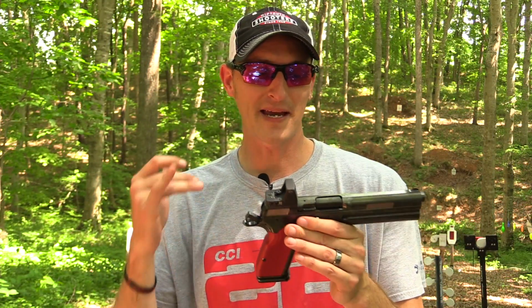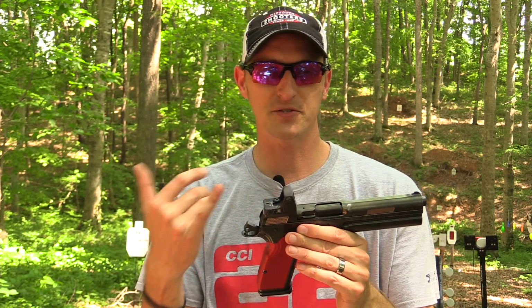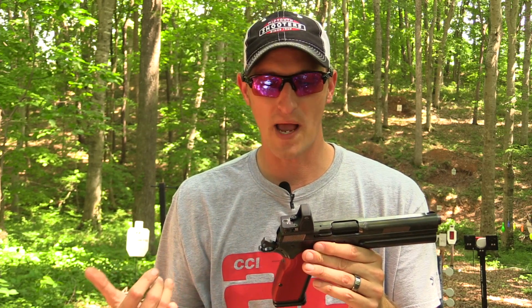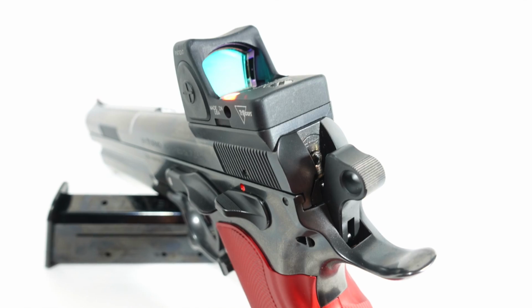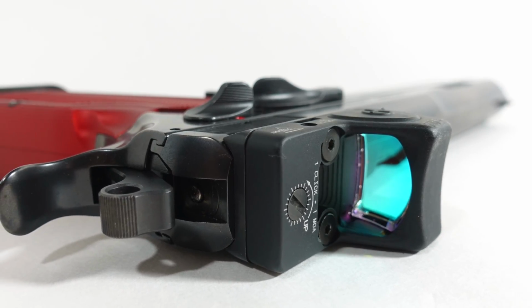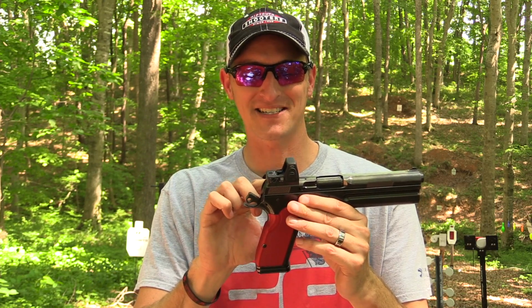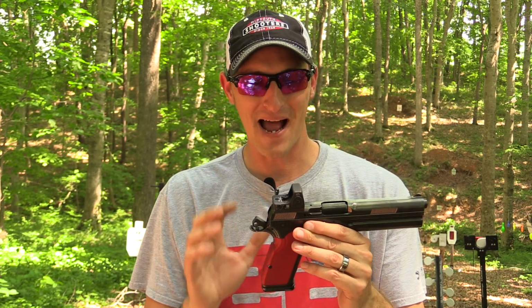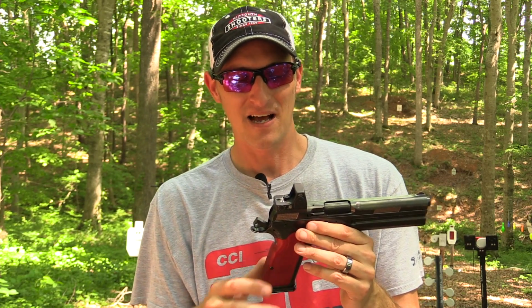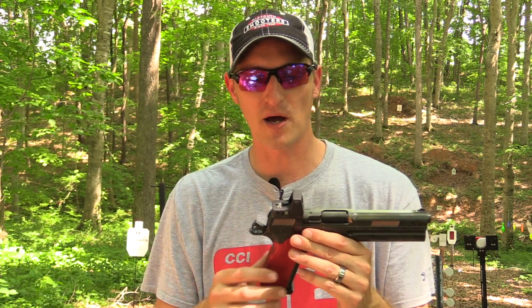All right, the first thing that you may notice on this handgun is the RMR. This is a Trijicon RMR. It's got a 3 MOA red dot, and it's got a special mount. I've been told that this is the only RMR mount for the FK in the United States as we speak. I have to send it back. I don't want to send the mount back, but I have to. Hopefully later on they will import some more into the United States and I can put another one on here.